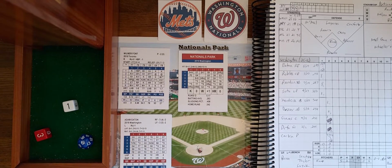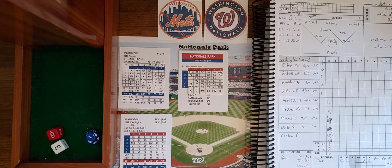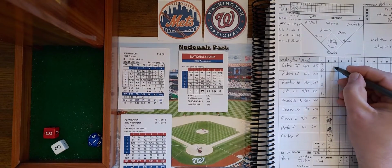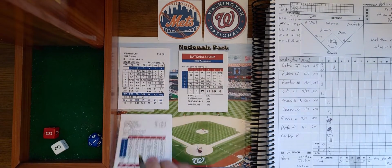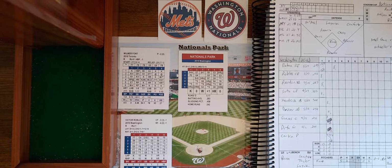So Adam Eaton steps up top of the order for the Nationals against Wilmer Font. He was hit by the pitch and stole second base his first time up. Font, 5-5, strikeout chance, 13 is too much. We go to Eaton. 6-3, star 6. It's the fly to center. Put away out there by Lagares. He's had a lot of action today. 1 down for Victor Robles.